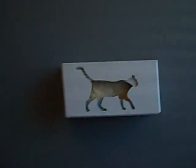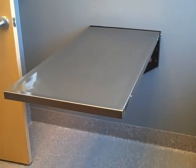Each exam room is equipped with a window, so we get some fresh light while we're in here, and a table that folds down from the wall for the ones that need to be on an elevated surface. Otherwise, this will fold back up to provide more floor room for the larger dogs.